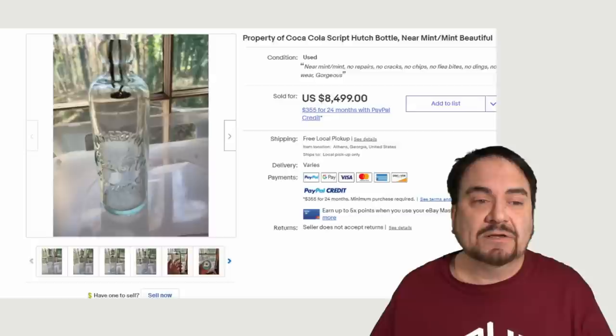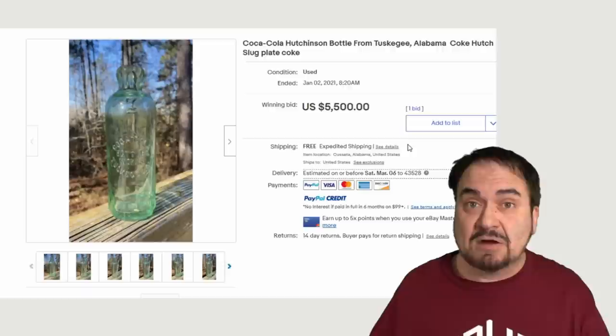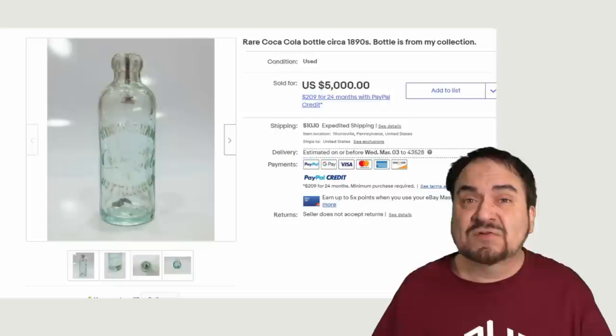Here's just another example from Alabama, Tuskegee. Same basic principles, same everything else. As you can see, it went for a lot of money. Most of the earlier Hutchinson bottles are from the South, like the Yazoo City bottle that I showed you. Here's a nice one from Birmingham again. They're selling into the thousands and thousands of dollars. They're hot right now. This is one of the hottest times I have seen them.